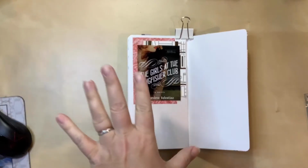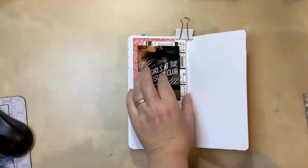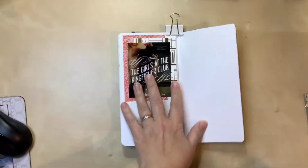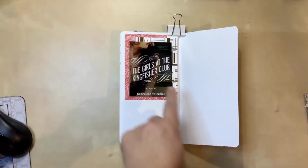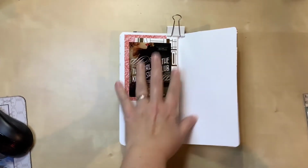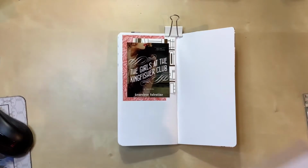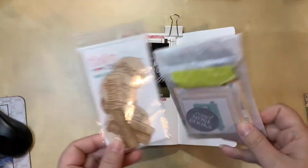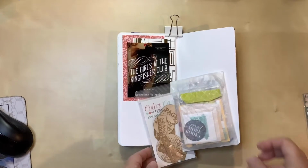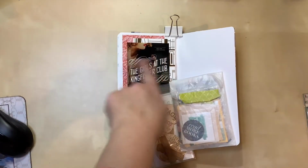Now that I have those all adhered, I do have to say it's getting tougher to keep them all the way stuck down because this is getting pretty thick. I'm almost at the end. Getting tougher. I might have to go back and put some red line tape under there to make sure that it really stays stuck down. But beyond that, I pulled out some extra embellishment things I have that are all reading related. I'm going to go through there and see if I can find anything that goes with what I've already done.